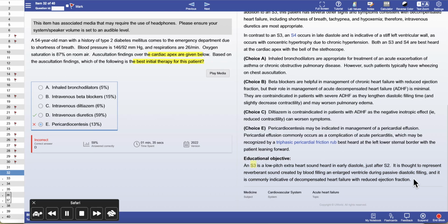Educational objective. An S3 is a low-pitch extra heart sound heard in early diastole, just after S2. It is thought to represent reverberant sound created by blood filling an enlarged ventricle during passive diastolic filling, and it is commonly indicative of decompensated heart failure with reduced ejection fraction.